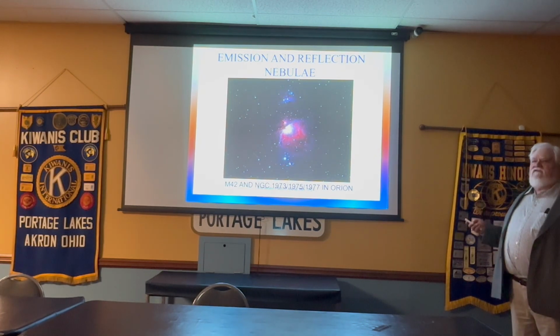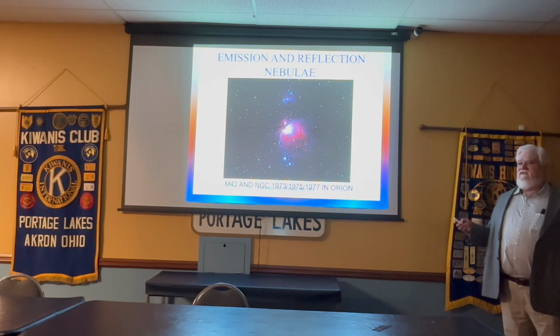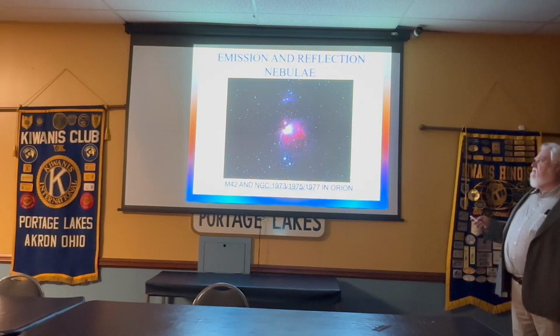Again, at outreach events, we're always going to show them M42 if it's available. Heck, it's a naked eye object. You can tell it's there. With binoculars, you can see it reasonably well. It's just an obvious outreach item. I rely on it when I get lucky and have a stargazing session on the boats. Because for one thing, they can find it.